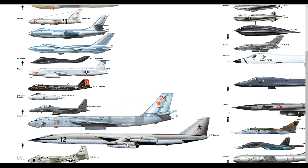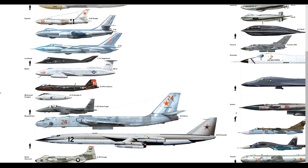So this was presumably designed to fly across the Atlantic or the North Pole and to drop a nuclear bomb or multiple nuclear bombs on New York. I've no doubt that was the design philosophy here. Who was this? Was it Stalin or Khrushchev, I can't remember. 1959 would have been Khrushchev, I believe.